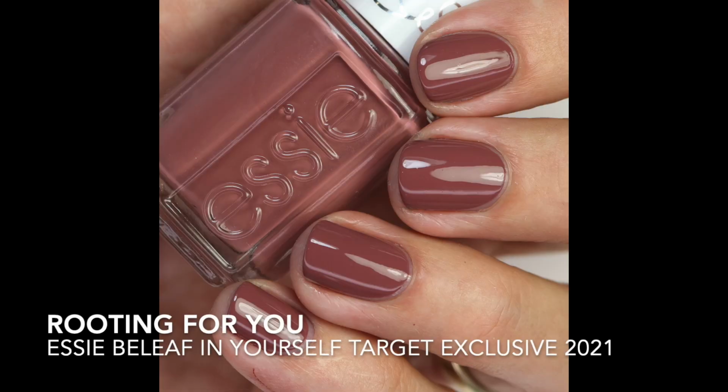Okay, now we're gonna get into the maroon shades. Rooting For You is the next one, and it's from the Believe in Yourself collection that came out in 2021. It was a Target exclusive collection, so this one is really hard to find. I think you can probably find it somewhere if you want to really go on a hunt. I will try to link something down below, but I think it's kind of random where you can find it, and sometimes that makes me nervous to link those. But this one is just so beautiful.